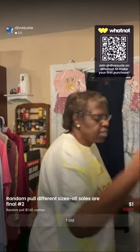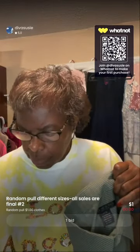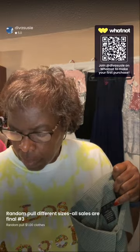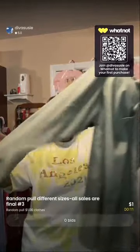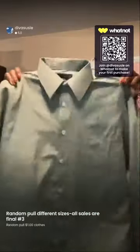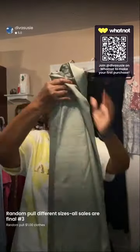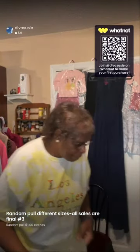This is a man's button-down shirt, size large. I got to change all of them to 15 seconds. Button-down shirt, it's long sleeve, no yellow on the collar. Excellent condition, size large. Father's Day is coming up. You got a brother, cousin, your dad. They will love this shirt. Or you can give it as a gift to your coworker.